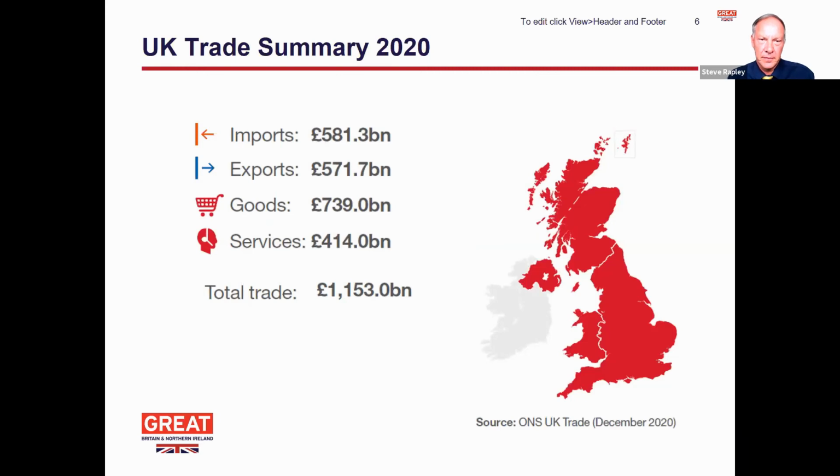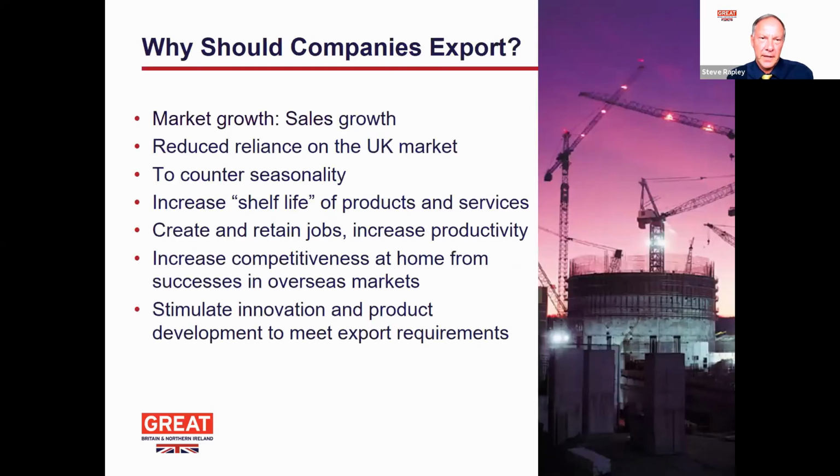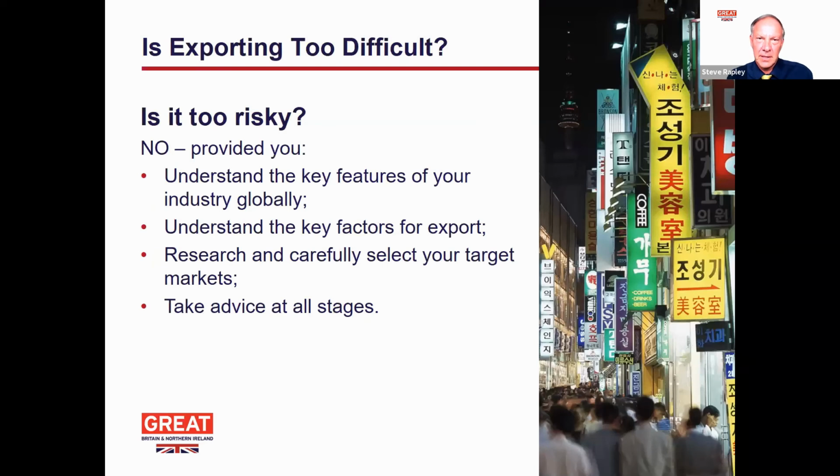Just a very quick summary of trade and why it's important to look at being involved in international business. Total trade is over £1 trillion, and as you can see, the balance of trade between imports and exports is closing. There are reasons for exporting: there are potential new markets out there. Another reason is seasonality. You may have a product that's coming to the end of its life cycle here in the UK but has potential to expand in other markets. And by exporting, it makes one look more at R&D and innovation, and therefore, again, opportunities for companies to grow. Is exporting difficult? Well, it's not if you have the right support. You obviously need to understand and research your markets, but the message is that there is help out there.